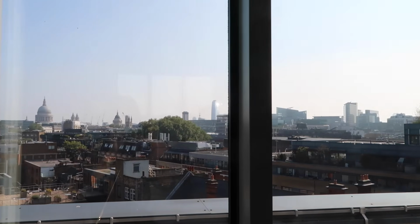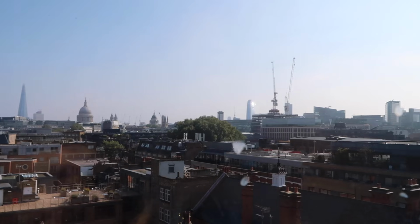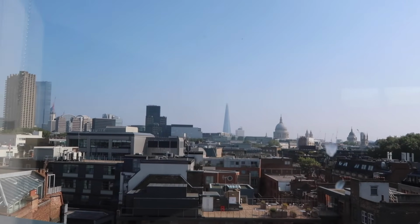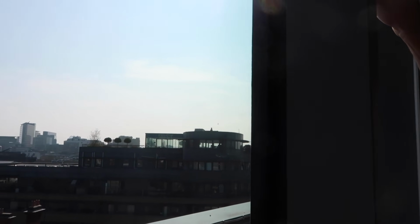But the best thing about the room is the view. We've got a view of St. Paul's Cathedral, of the Shard. Wow. You can even see the London Eye. It's pretty cool. It's the best part, I think. Which way is the London Eye, Joel? London Eye is to your right. You can just see a tip of it there, behind that building over there. You're better at that than me. I don't have a clue, do I?